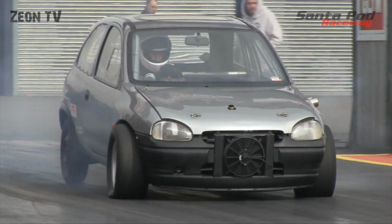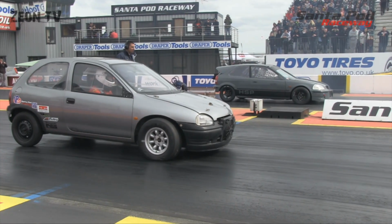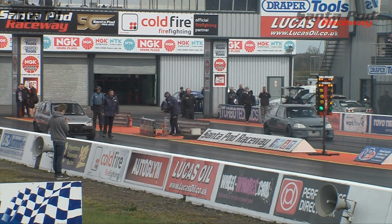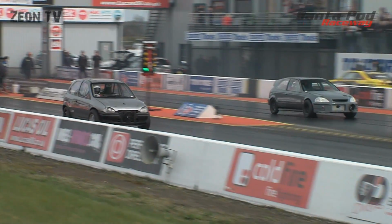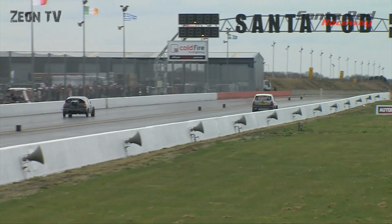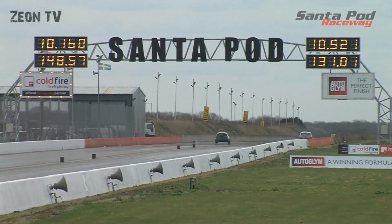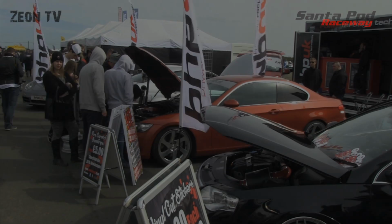Final pair then, and it looks like Ben Dalgleish has made it round. That's his Corsa in the right lane there up against Luke Pritchard. Could be very close this one, as Ben hasn't put in a full power pass just yet. Ben away first, but Luke is closing on him down the track. At the stripe, the win goes to Luke with a time of 10.16 to a losing 10.52.